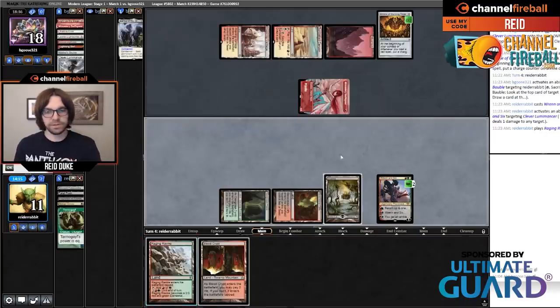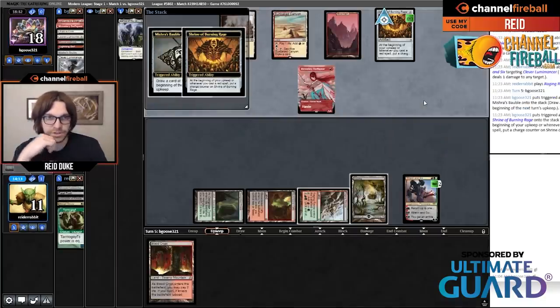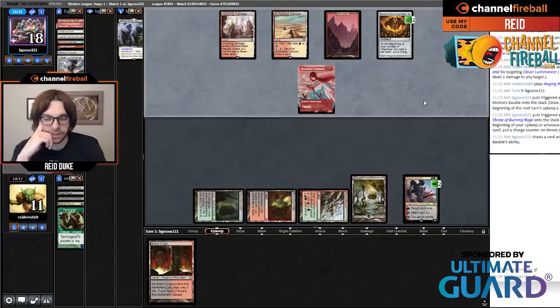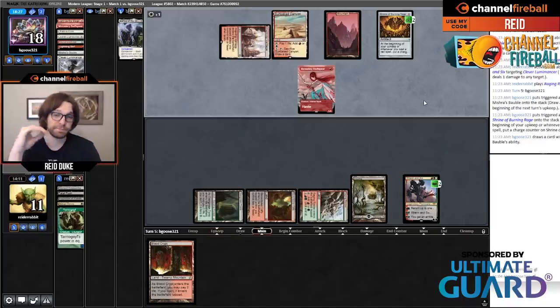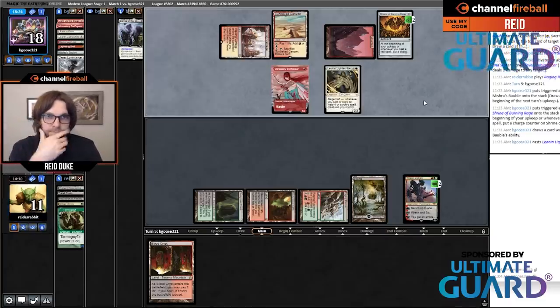Alright, well, this is where I'd be loving the Seasoned Pyromancer, but I did use all of the other cards that I kept in my opening hand to pretty good effect. I guess the way this would have worked out the best, given my draws, is if I had bottomed Raging Ravine and kept the Pyromancer.